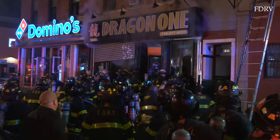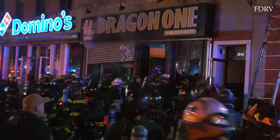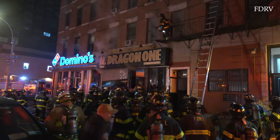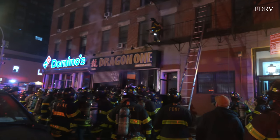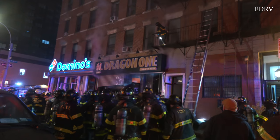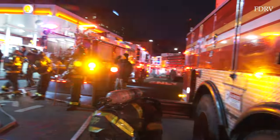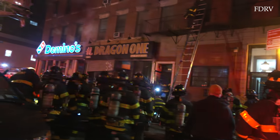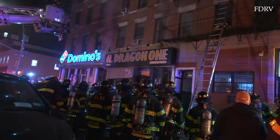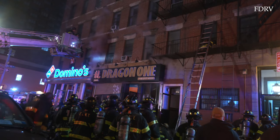There's an entrance in the Chinese restaurant. Command. Go ahead, 35. You know the line on the flight balcony? The exposure port? Negative, 35. Get all you guys together and back up to the hallway. That's all. 35 nozzle, we're going to go on the main fire level. 10-4. Still on the second floor?